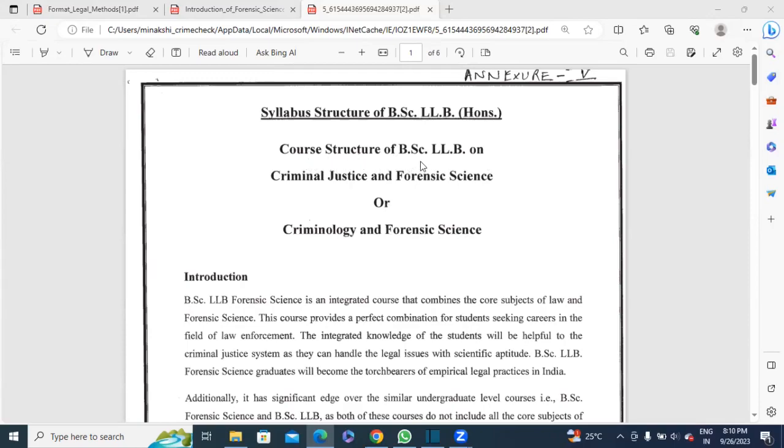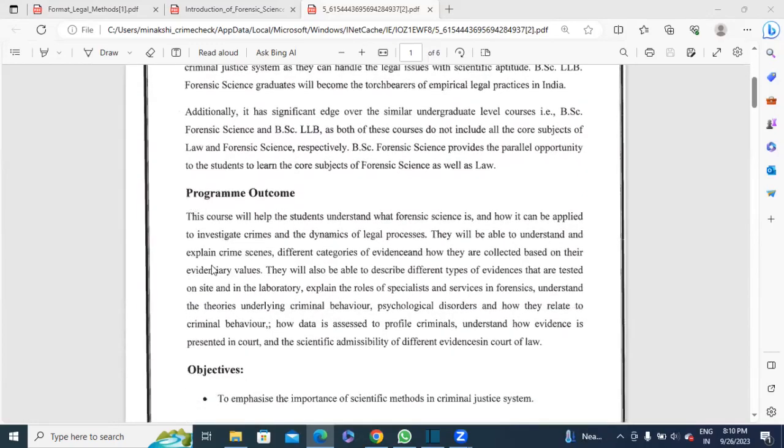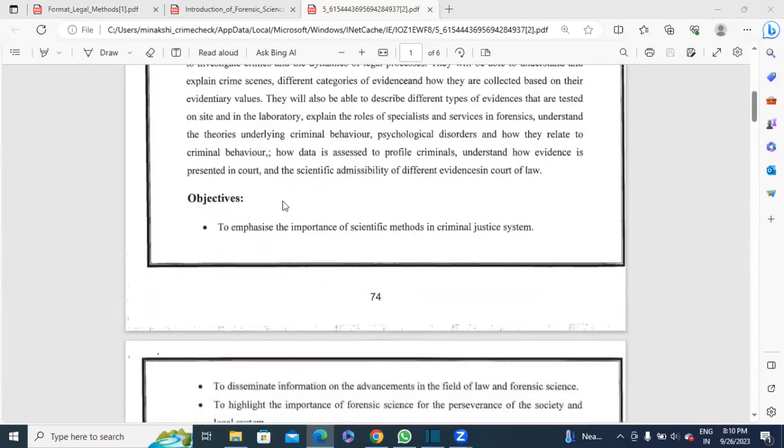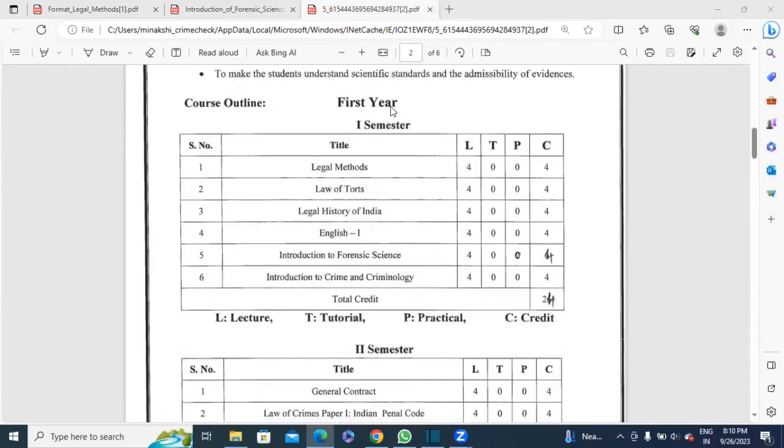Now, this is the course structure, B.Sc. LLB on Criminal Justice and Forensic Science, Criminology or Forensic Science. So let's look at it. There is an introduction on the program outcome. What is it that you can expect out of this course? Then there are certain objectives, and this is the course outline. Everything is given year-wise and then semester-wise. Every year will have 2 semesters.